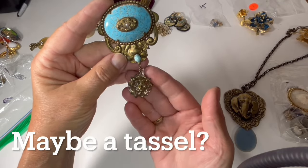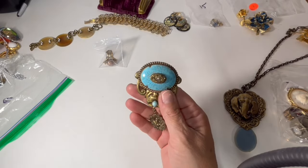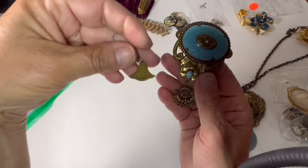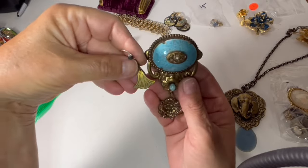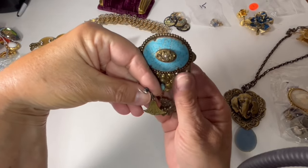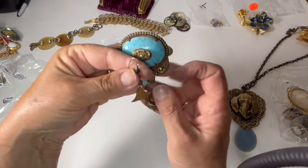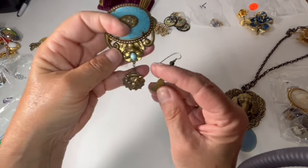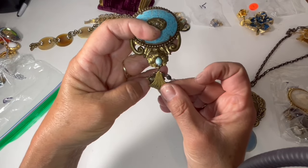So what do you think? Do you like the lion? I also have, where is it? I have a couple of different things I could put on there. I have this little kind of deco style fan that I can put on there instead. I don't know if you can see that, but I don't know which one would look better. This is an old earring that I only had a single to.